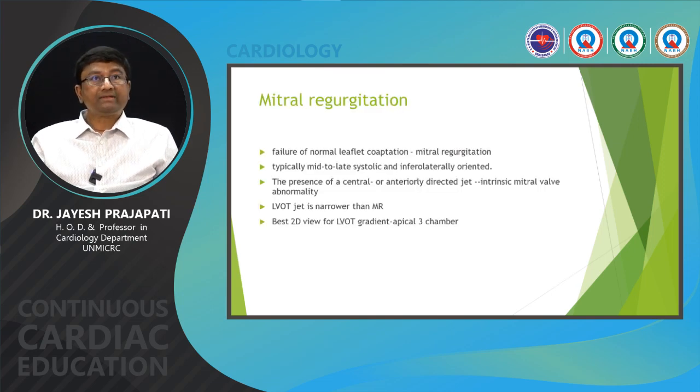So MR is also seen. Failure of normal leaflet coaptation leads to mid to late systolic MR, and the LVOT jet is narrower than the MR jet. The best 2D echo view for the LVOT gradient is the apical 3 chamber. When we want to see the LVOT gradient, we have to use the apical 3 chamber. We should not mix up the LVOT gradient with MR and aortic stenosis. There are three things we have to keep in mind during the echocardiography.